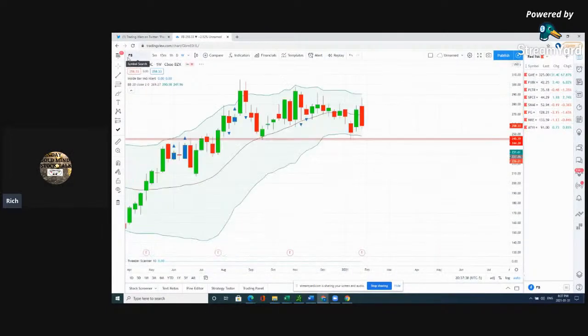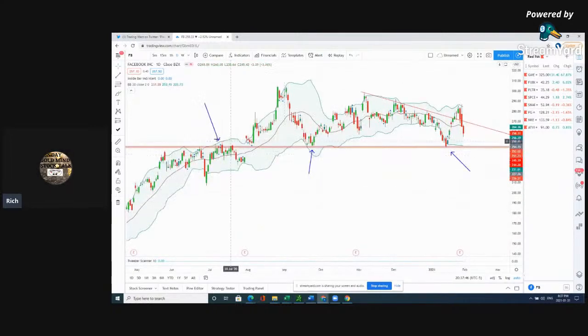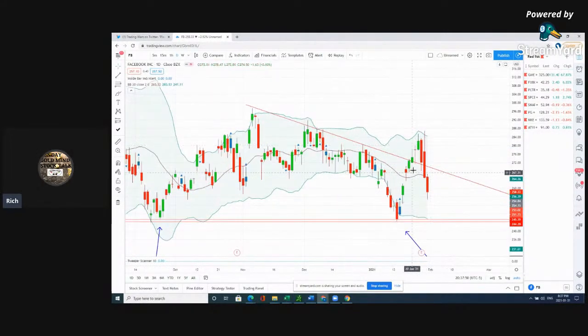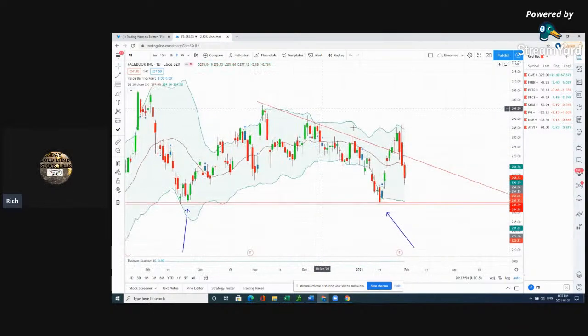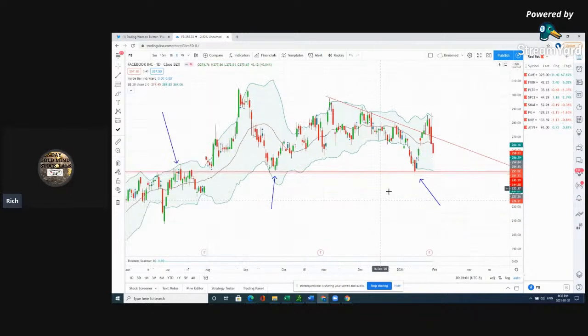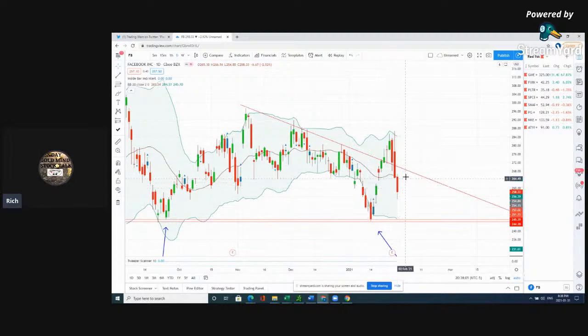Facebook. When I called out Facebook on Twitter for you guys, I called it out down here at this previous support, which was resistance before. So we made a lot of money on Facebook, but again, look at this trend line that I had drawn. We broke through the trend line, we tried to hold it, and then we just started pulling back in. So Facebook is in actual danger right now of breaking back these lows here, unless we get a bullish close pretty soon. And I bet you that this looks like a fib here.